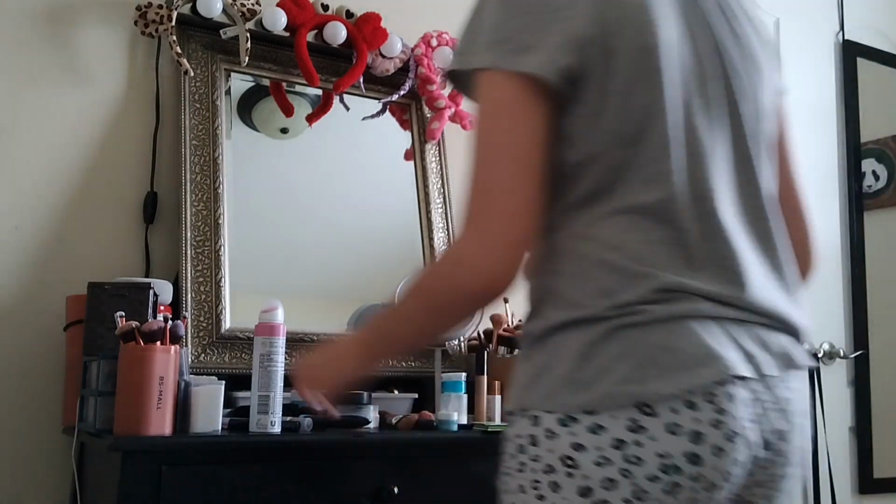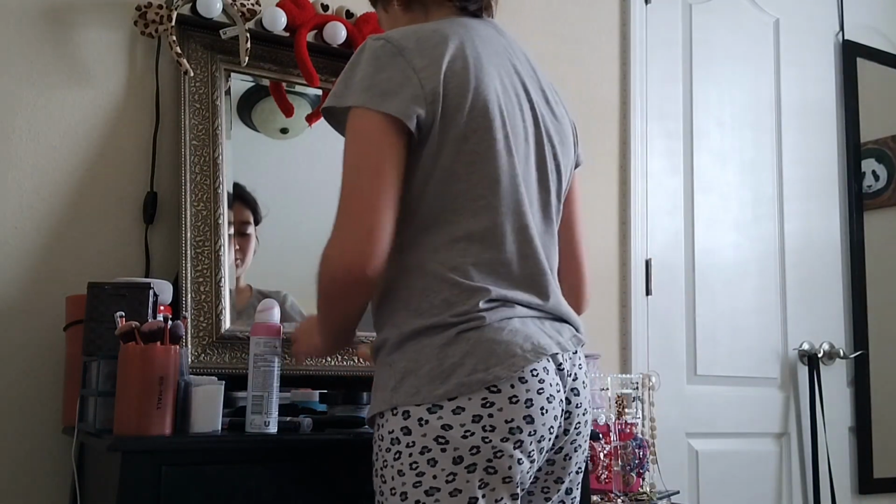We're done with laundry, so let's go back to the to-do list really fast and check it off. Now we're gonna organize and clean the vanity. So let's go to my vanity. Ta-da! It's actually not that messy. Really proud.